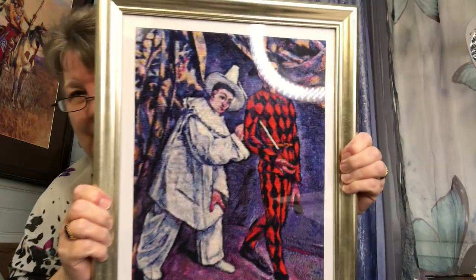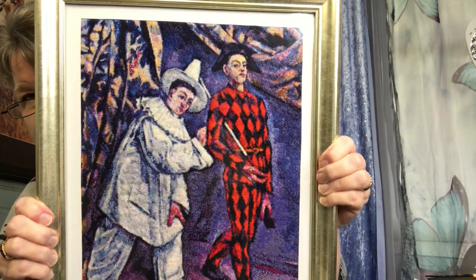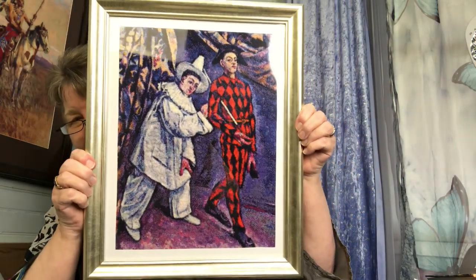Now I only used a hoop doing this the whole time, so you can do a larger piece with a hoop. And I'll show you the piece first, so you can just see it. I laced it at the back, and there it is.